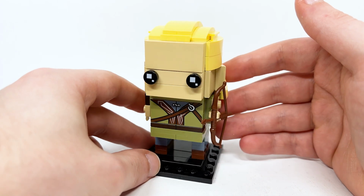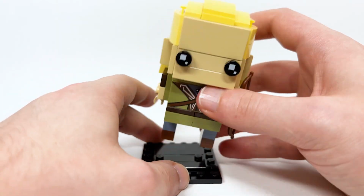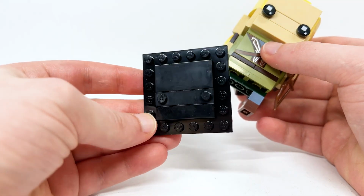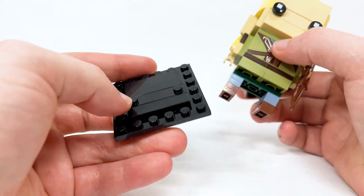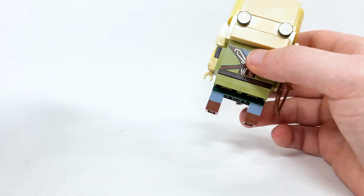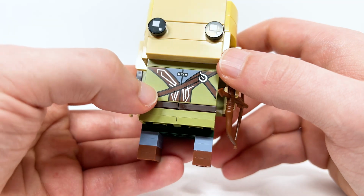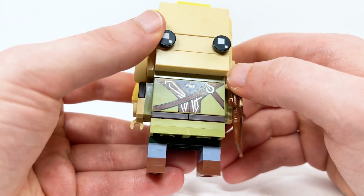Here is the Legolas one. You can see he's got the elvish bow there. And of course, the stands that they're on are just the regular Brickheadz stands. And if you didn't know, by the way, the faces are actually what they're standing on. If you never realized that, that's in the logo for Brickheadz. But yeah, he looks great. I love this printed tile there. This 2x4 tile looks amazing.